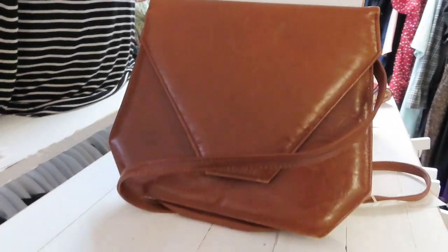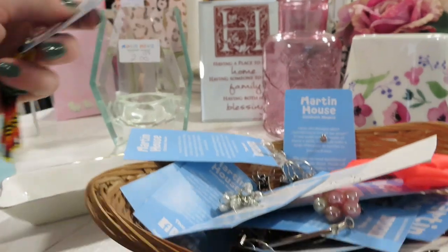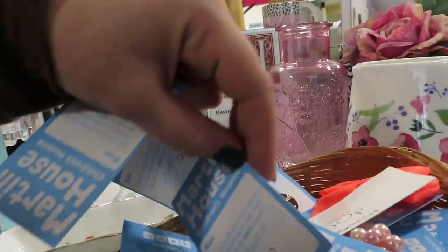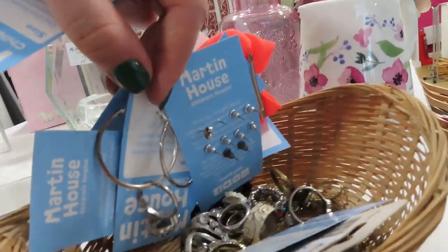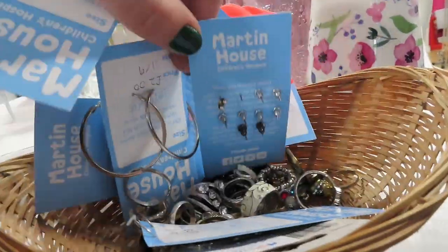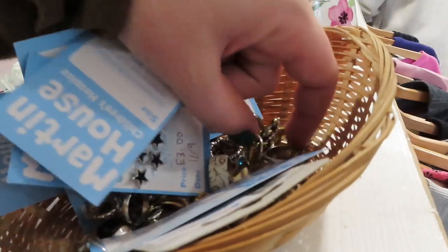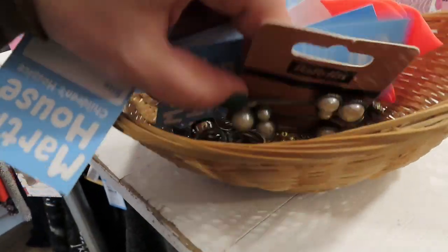I liked the shape of this bag. I think it's quite quirky. And these earrings I thought were quite cool as well. I love beaded earrings. I didn't pick them up in the end. I talked myself out of it, which I think I stand by that decision, because like looking at them, I don't feel like I would wear them, but I did really like them. I have far too much jewellery and far too many earrings, so I'm a bit more picky these days about what I'm picking up.